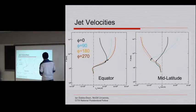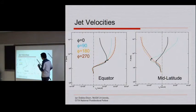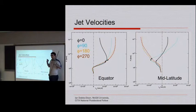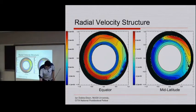Jet velocities. These are equator and mid-latitude. You can see one's going eastward, one's going westward. The two things to note here: the dots are the location of the photosphere for the opacity table that I've used. Above the photosphere, you get a somewhat symmetric latitudinal convection way up in the atmosphere, very similar to some of the high opacity simulations. But nevertheless, the bulk of the energy is transmitted way down here by the photosphere, and all this is traveling in a westward manner.